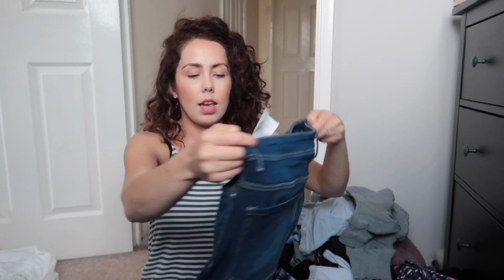These jeans from Zara are really small, and I don't like low cut jeans. I don't know what made me buy these, to be honest. I think I wanted some really nice dark jeans, but they're very low cut. Sorry, but my waist, my hips, no, just no.